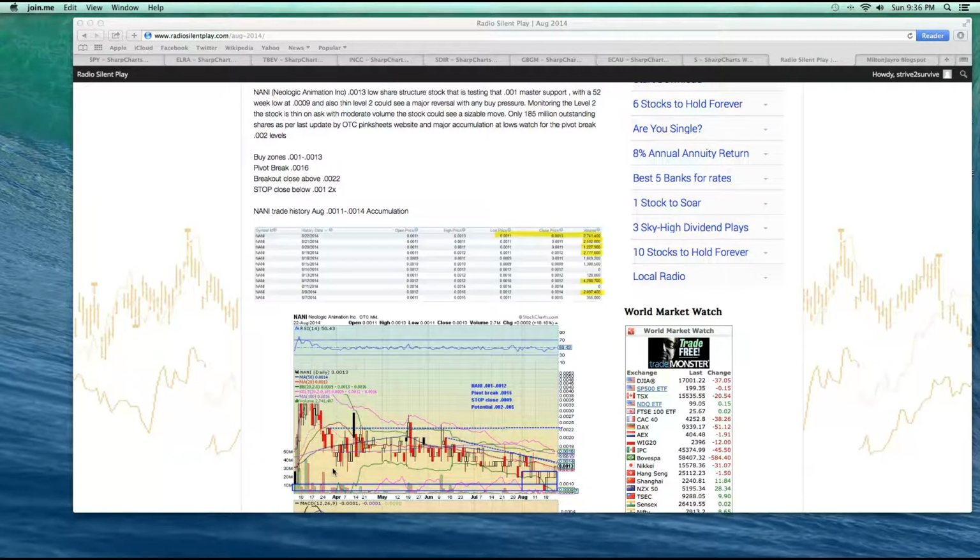If you look here, return to the scene of the crime, you usually see a high of about 27.30 range. So you got a nice pattern trade here. It's a low share structure stock that is testing that 0.001 master support, which we all love. And why do we love that? Because if it trades below 0001 on 2 consecutive closes, you're probably just going to lose maybe 10 to 20%. The 52-week low on this is 0009.